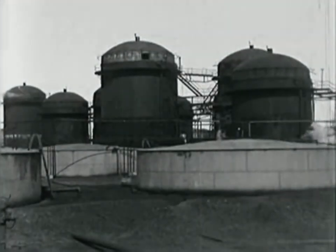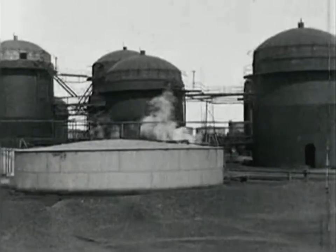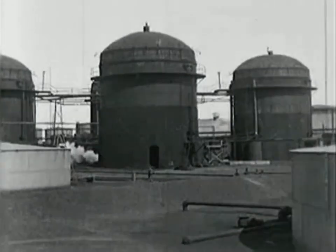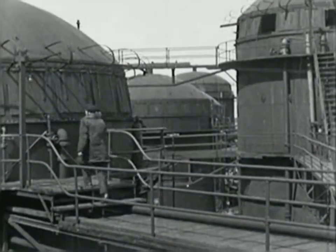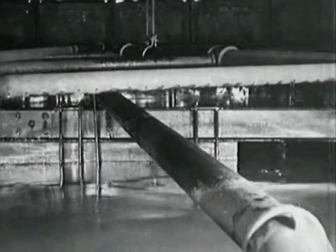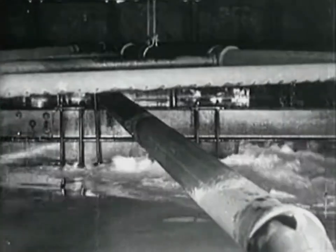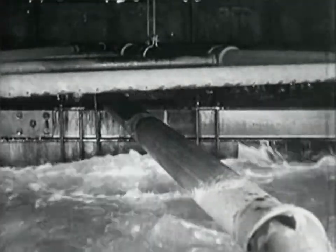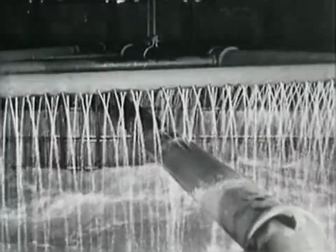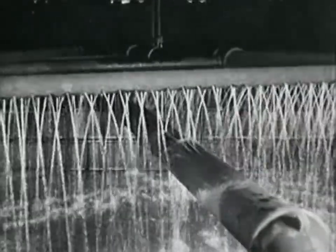The crude gasoline is next pumped into large agitators, where it undergoes a chemical treatment for the removal of sulfur and other impurities. The gasoline is agitated with compressed air. The treating operation is finished by washing with water, which is sprayed on the surface. The water, settling through the gasoline, carries with it the last traces of the chemicals used for treating.